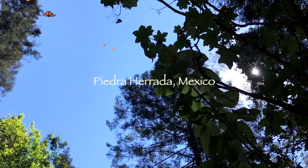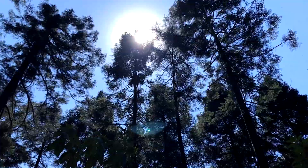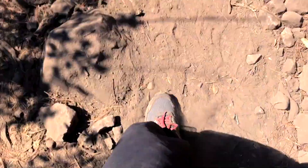Imagine that to get to the sanctuary that will keep you safe for most of your life, you have to fly more than 3,000 miles. But bear in mind that you only weigh half a gram, and you have to retrace a lost route that was marked in the wind by your ancestors four generations ago.